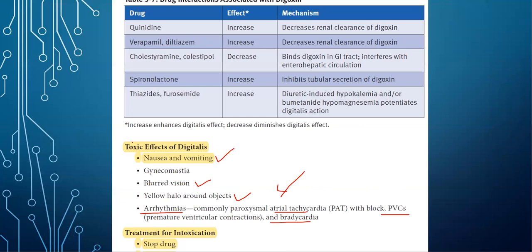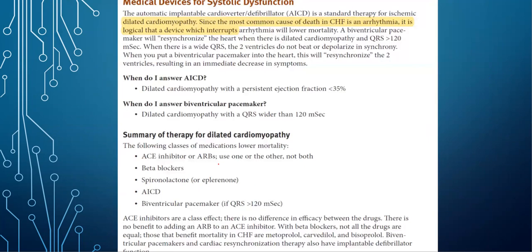So now if a patient with digoxin toxicity presents to you with these features of nausea, vomiting, yellow halo around objects, and blurry vision, and you have done an ECG and can see there is some arrhythmia, what will you do? The first thing is you will stop digoxin, and then try to manage the patient symptomatically. Even with stopping the drug, if the patient still has features of toxicity, then you can use an antidote, which we call DigiBind. So that's the only thing that you need to know about digoxin.